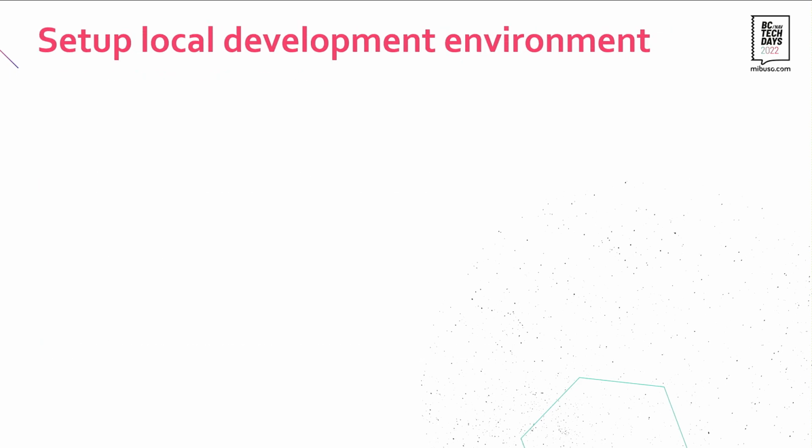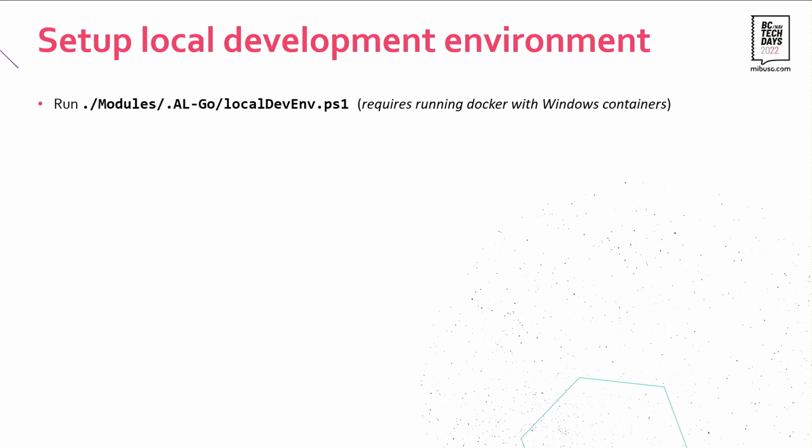Here, I think I prepared another video that's actually later on. But first, setting up the local development environment. We use AL-Go, so setting up is as easy as running a script that Freddy provided. And it's pretty much doing everything for you. You just run it, and you have everything up and running.